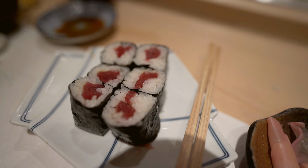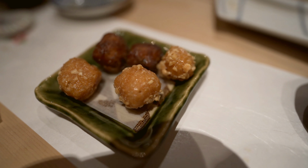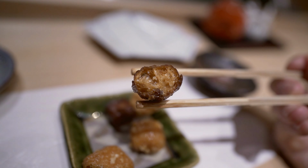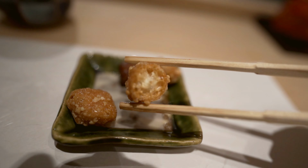And then for dessert, he had a whole bunch of different options for desserts. Some of them were ice cream and whatnot, and the one that I chose was the traditional biscuit kind of thing, and these were kind of deep fried nut balls or something like that. It was very crunchy and it was very familiar tasting as well. I could have sworn I've had something similar to it, but I have no idea what it was. Overall, it was pretty good.